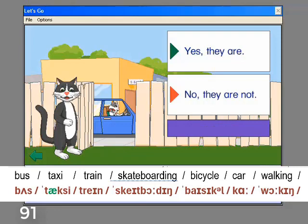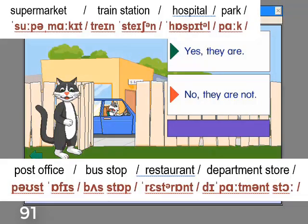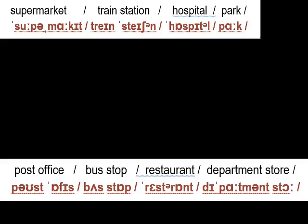Are they going to the hospital? No, they aren't. Good. They're going to the supermarket.